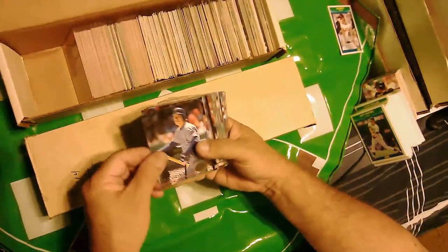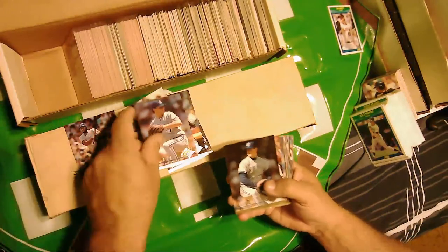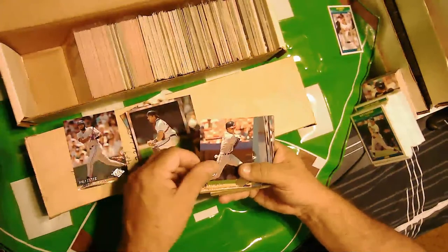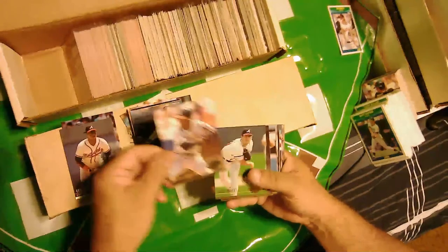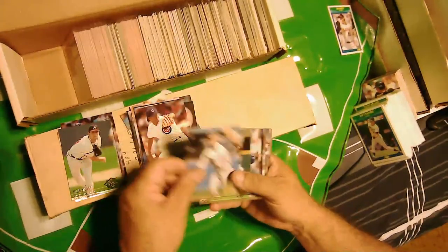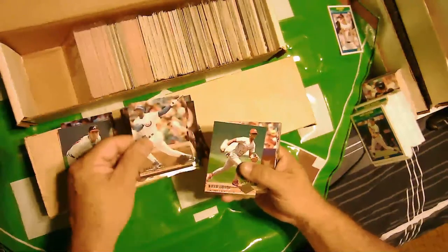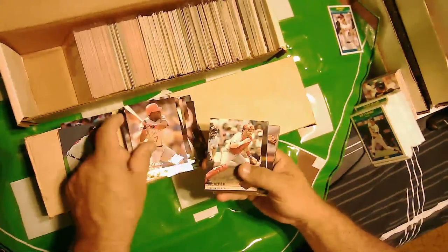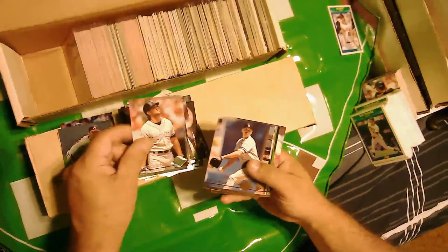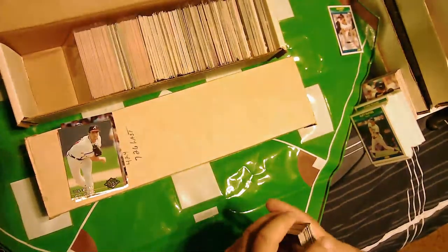Oh, and some more 94 Fleer Ultras, which is very hard to see the names, but we got a Joe Carter. Fred McGriff. Deion, Schmaltz, Jose Bautista, Dante Bichette, Joe Girardi. We got a couple nice cards.